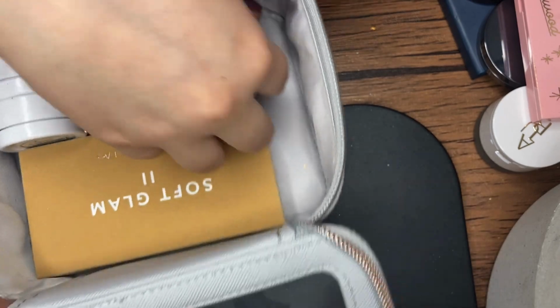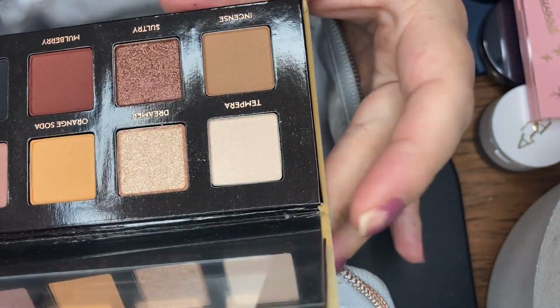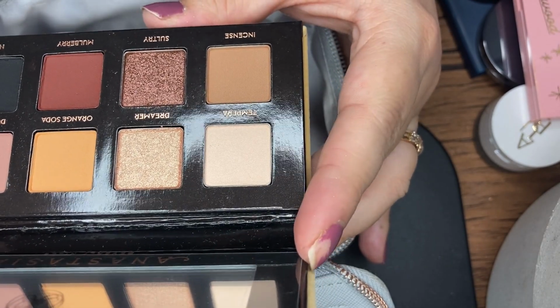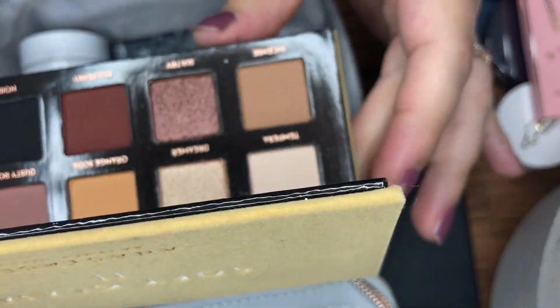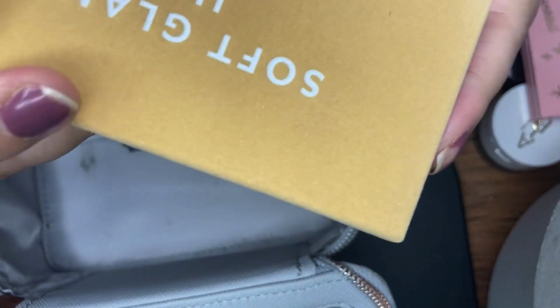And then I have this Soft Glam 2, still unused, guys, but I'm hoping to dip in this year. Sounds ridiculous when I say it out loud, but these are my favorite shades from the Soft Glam. So it's almost like this was curated for me.